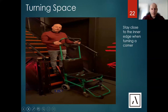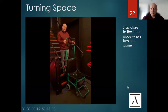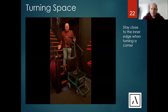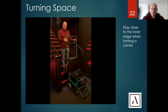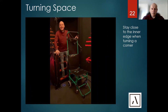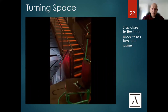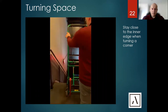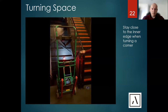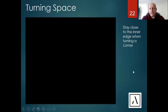Just a quick discussion here about the turning point. Something that's worth consideration is transfer from one level, stairwell, to another. So you get to the stage where you're on a platform level and then you transfer. You need to be close to this right-hand side, the inner edge of the chair, because as you turn through the radius, if you get it wrong, you're going to hit the wall. Straightforward there, but stick to the inner rail, inner edge, so that you've got that turning moment to go round the corner.